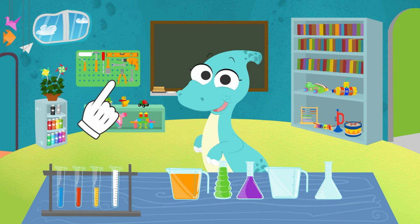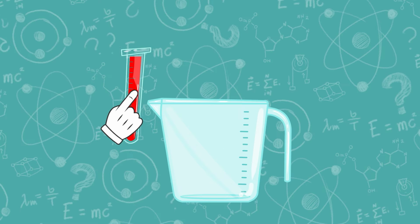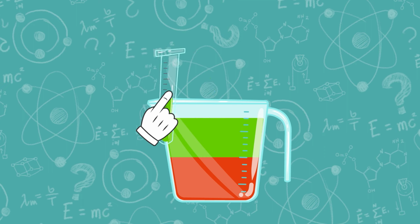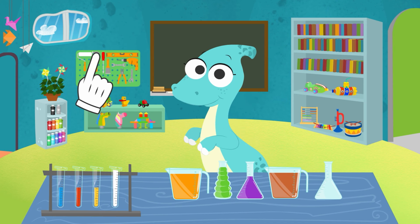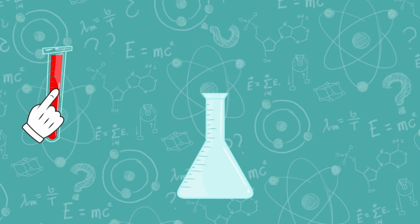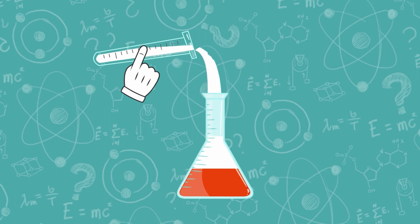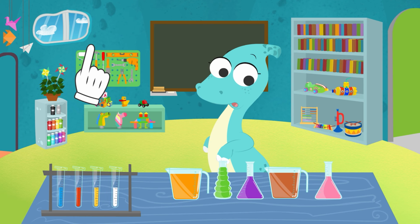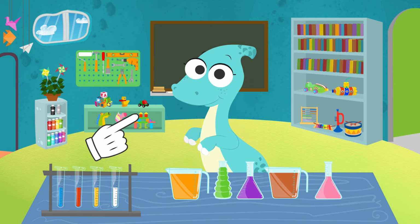Do you want to keep going? I'll show you how to get brown now. If we add red paint and mix it with green paint, we get brown. And this beautiful color symbolizes the earth. But we are still going to learn another color. Look! If we pour some red and add some white, we get pink, which symbolizes good manners, kindness, and sweetness. Now you know how to mix colors, Nikki.